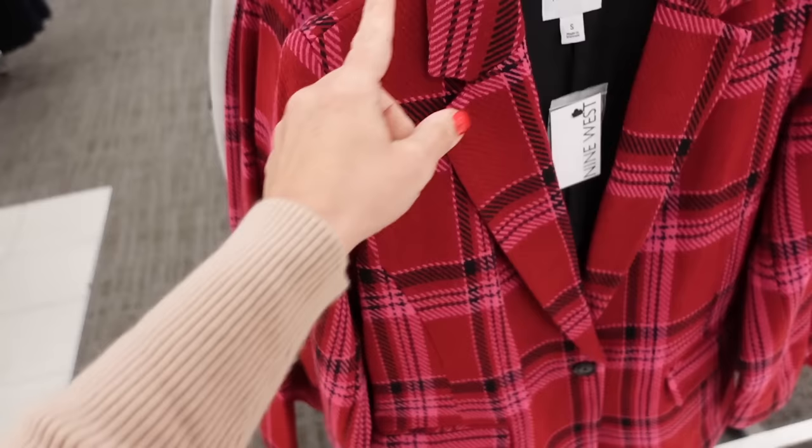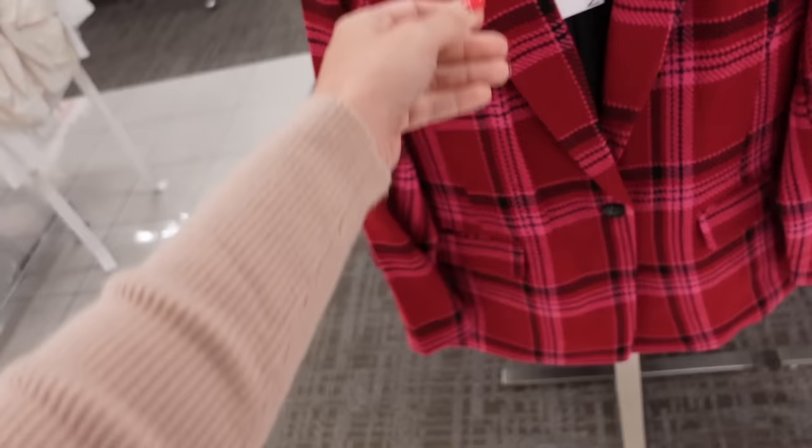New plaid blazer from Nine West. So this one has that smaller collar lapel, lined on the inside with the one button. This one is on sale for $62, regularly $78.